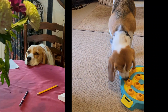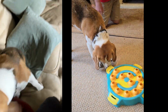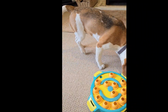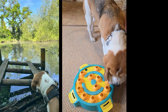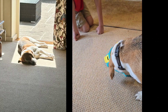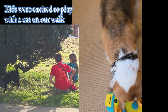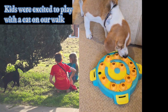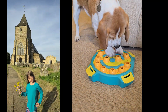Oh! Did she get one? No, not yet. But this one's really close. Oh, she got some of it. There's still a bit more in it. She's just moving. I can't see, doggy. The two biggest ones are in the center. Figure out how to get them out.